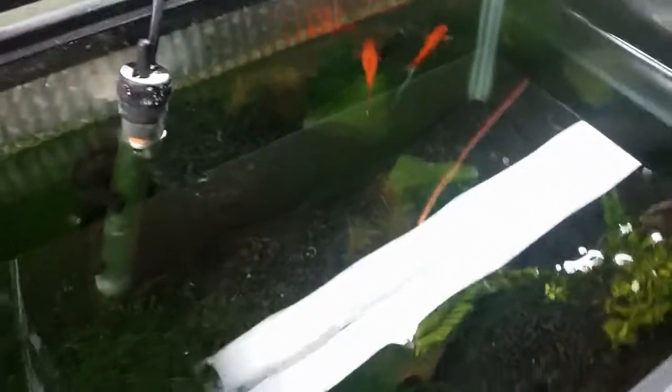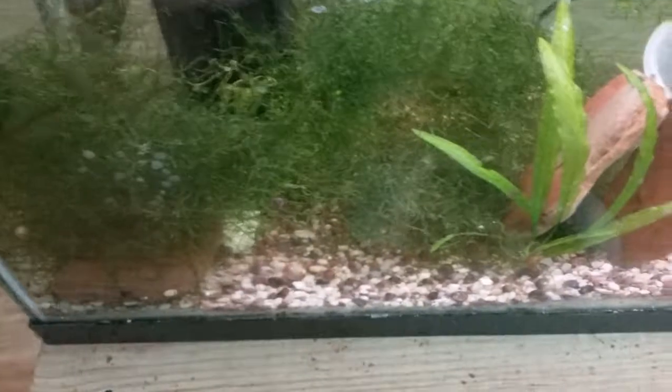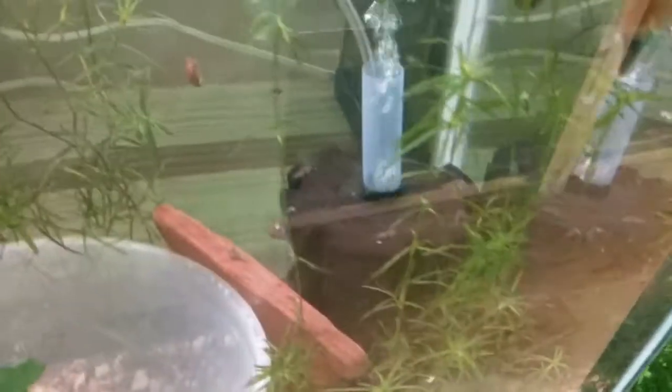Kahaku's over here by themselves. It's a male and a female. She's getting bigger and bigger and bigger. Hopefully she'll drop fry soon. This tank is going to be emptied out completely and cleaned out. That was where the endlers were. And a quick glance over here. I am going to cover these guys in more detail soon.